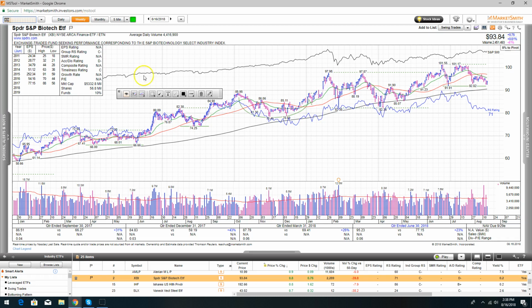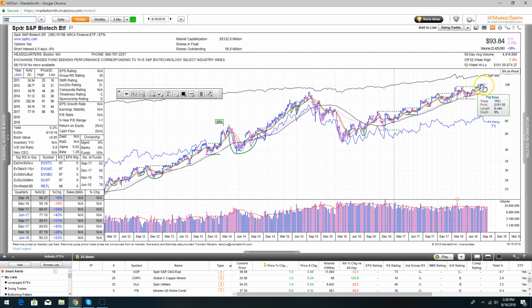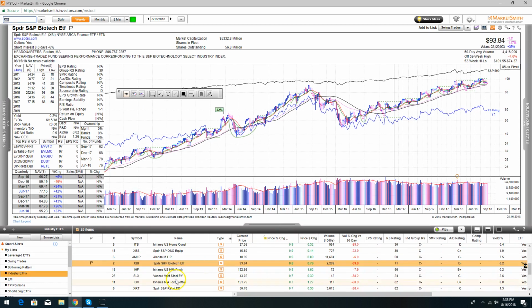Biotechs are pulling back. The XBI, which is the equal weight, is 8% away from the all-time high, so it's kind of weakening a little bit. We'll just really have to keep our eye on that.